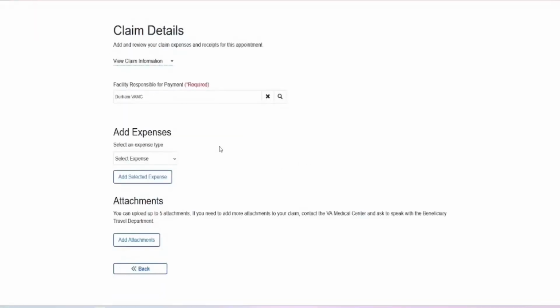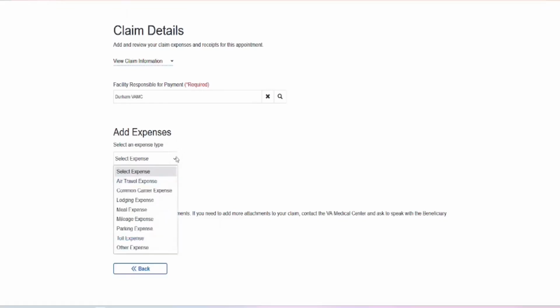Alright, so once you get to the next page, it's asking for your claim details. Now, keep in mind, you might have different things you're requesting reimbursement for. This is where you add all of them. So it's going to have the claim information, the facility responsible for payment. More than likely, that will be pre-filled for you. What you need to do is come down here to where it says select an expense type.